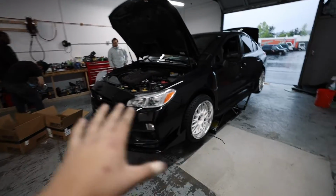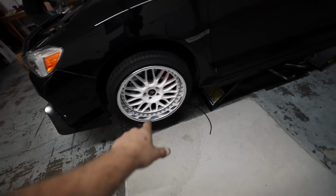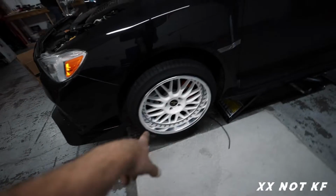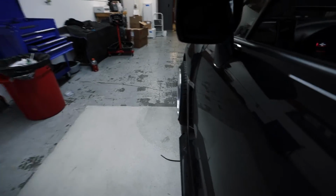So for the most part, we have the entire bag system set up. Wiring's done, air lines are ran, the wheels are on. We got the majority of the bag stuff done. The KFs are on. The fitment on them is a little aggressive. They poke out a little much, but we're gonna work with what we got here.